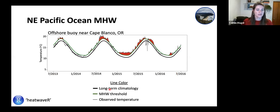Here, the black line is showing the long-term climatology, or the long-term seasonal mean temperature at this site. The green line characterizes a threshold, above which would be considered a marine heat wave, and below which would not be considered a heat wave. And then the actual observed temperature for each date is the thin gray line. And you can see anywhere that thin gray line passes above the green threshold, it's infilled with red, indicating a marine heat wave event.